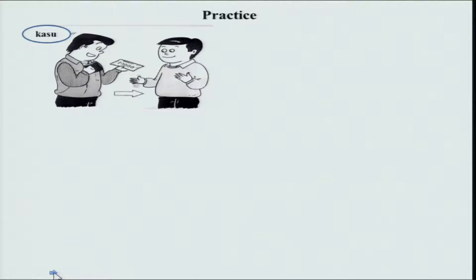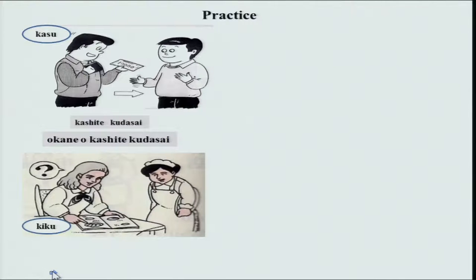We can practice more now. There's more practice for you. You can see two gentlemen over here. He's giving money to Tanaka-san. What is it? Kashite kudasai. Okane o kashite kudasai. So, please lend me some money. Kiku. She is looking at the menu, a little worried. What do you do? Waitress ni kiite kudasai. Kiite kudasai. Kore wa nan desu ka? Kiite kudasai. Kiku also means to listen, to hear. As you have done in your previous lessons, kiku also means to ask.